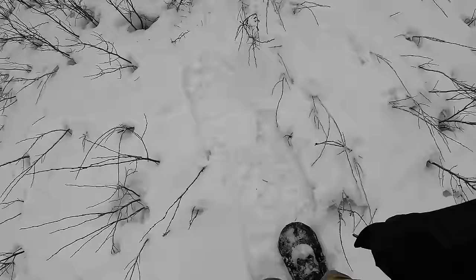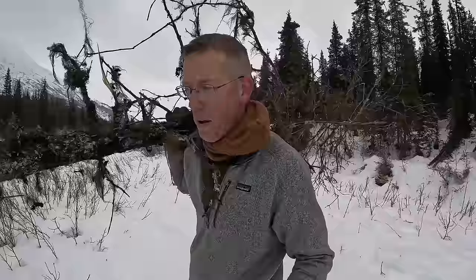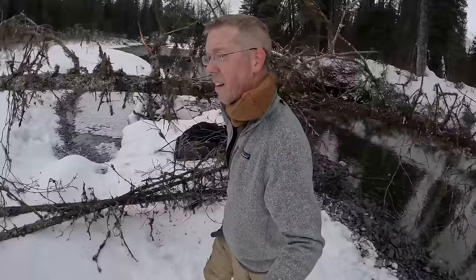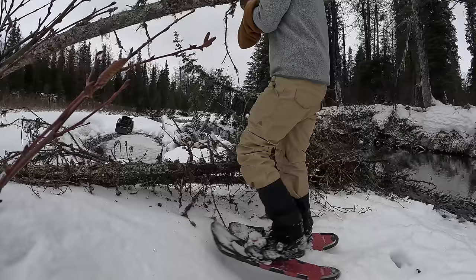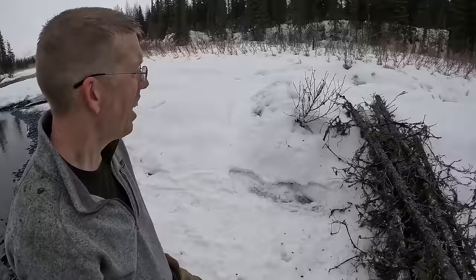Oh, that's a lot of work. You sink a lot further down in the snow when you have a log on your shoulders. I'm hauling all the small logs first to try to beat a path so that when I haul the big logs, I don't sink down in the snow as much. Oh, it wasn't easy, but I did it.